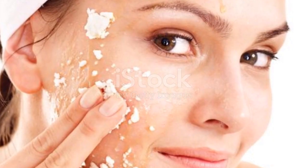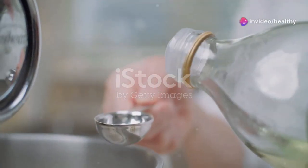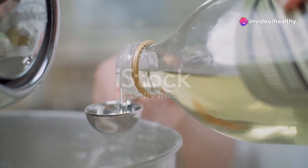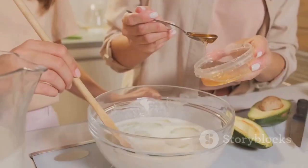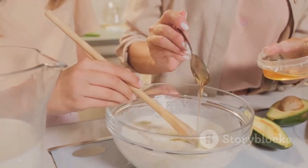Ready to experience the magic firsthand? Let's whip up this super simple mask. You'll need 1 tablespoon of extra virgin olive oil. Make sure it's extra virgin for the purest form, and 1 teaspoon of raw organic honey. Gently combine these two ingredients in a small bowl until they're well incorporated.